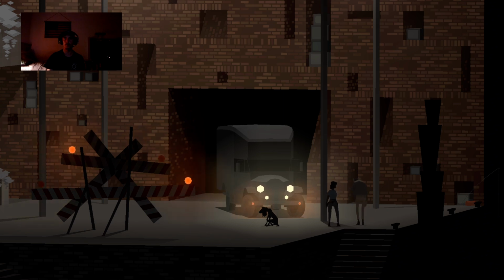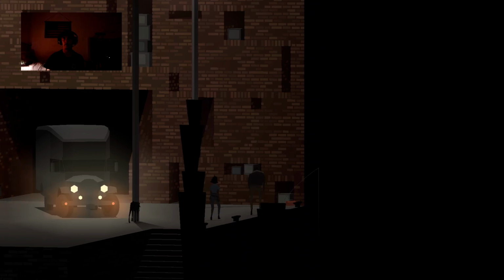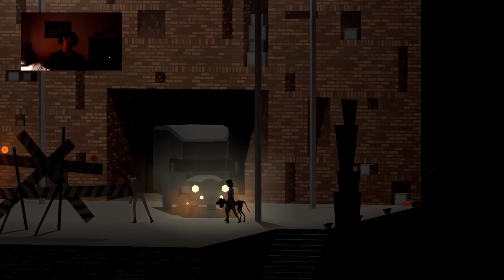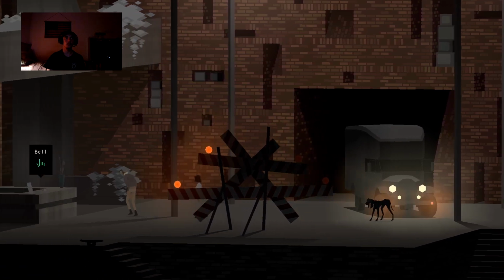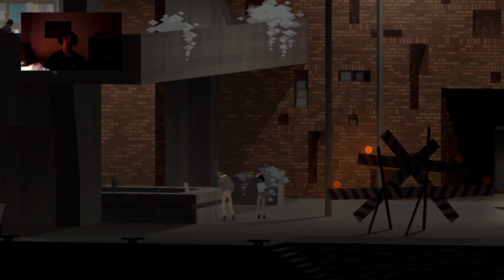We go down the steps. No. It's a fishing rod? Fishing rod. Can we do anything with it? No, we can't. Let's come back around, I guess. What's over here? Ring the bell. Ding!